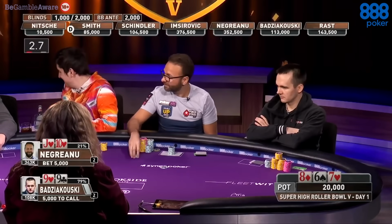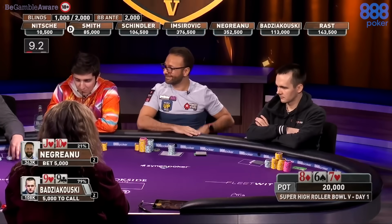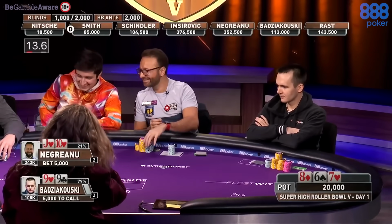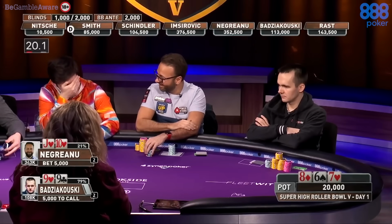Daniel actually decides to bet a third of the pot here, which I think it's better to check most of the time on this board, especially in these positions, just because Mikita actually has a much stronger range than Daniel. Even though he opened under the gun, Mikita's not flatting too many hands here. He's not, for example, going to call the raise here with King Jack offsuit broadways really.